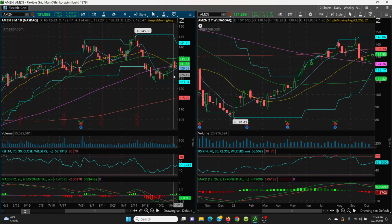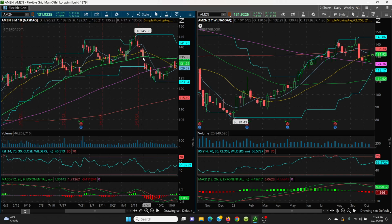So let's look at the upside. We want to look at the top of this candle here. You're looking at 133.31, and then we want to look at this 134.31. That's your 50-day. That is going to be very, very key resistance. Now, the top of this candle here is 134.48. There's your gap. And then right below here is 135.20. There's your fill. So you have a gap, you have a fill.